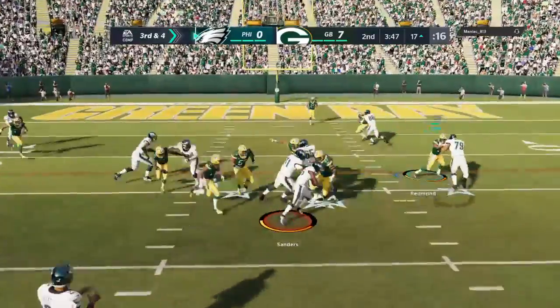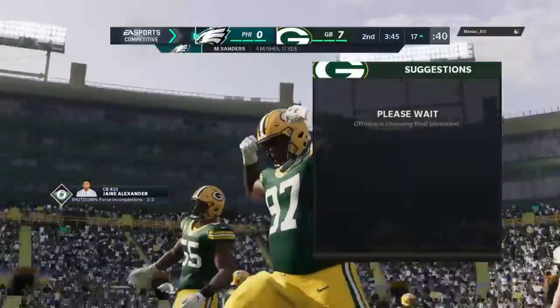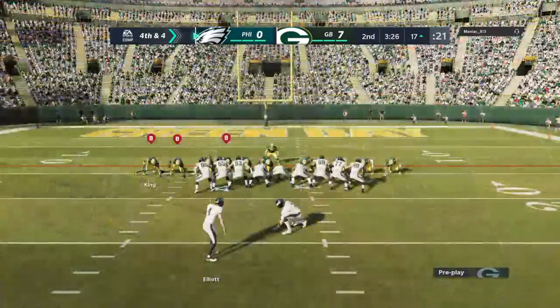They go back to the ground with Sanders. And he won't be close to a 1st down as he runs into a wall right around the line of scrimmage. No gain on the play there, and it'll bring up 4th down.